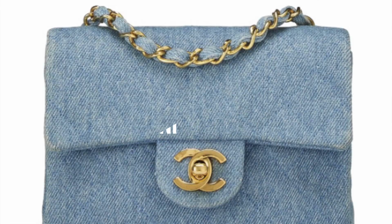I feel like it's very casual. I don't usually like crossbody bags. The mini is one of the few bags that I would wear crossbody and have no complaints about it being a crossbody bag. So the number one mini that I'm lusting after right now is a vintage denim mini.